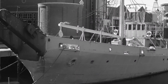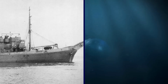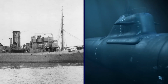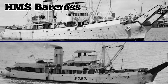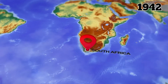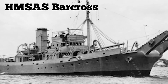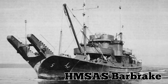It was initially given the name HMS Barcross, and it had a special job to do: to lay and protect nets that stopped enemy submarines from sneaking into harbors and waterways. HMS Barcross and its twin sister, HMS Barbreak, traveled to South Africa in 1942 and joined the South African Navy. They then changed their names to HMSAS Barcross and HMSAS Barbreak to fit in better.